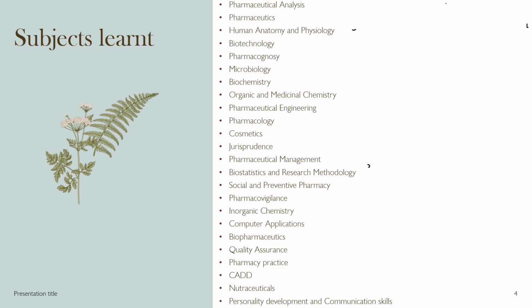Biotechnology: you study about the vaccines, you study about different immunological systems, MHC complexes, the types of hypersensitivity reactions. You study about the monoclonal antibodies that have been widely used nowadays, omalizumab, daclizumab, anti-cancer, anti-asthmatic. So they are very, very important.